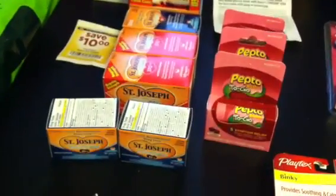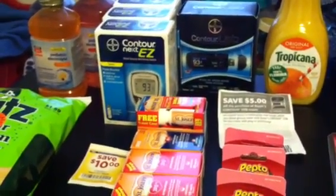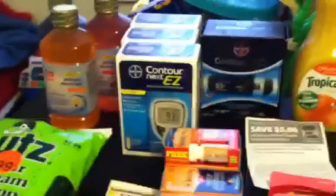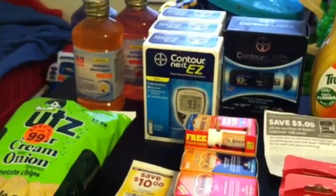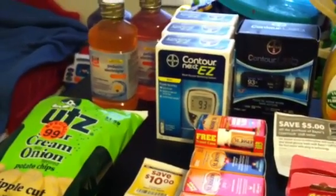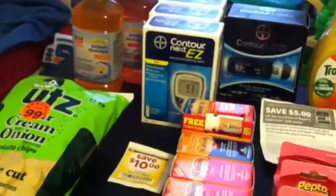Also, I did the Emerson's deal again. Spend 30, get 20. Those Contour USB meters. I mean, not USB, EZ meters. I said that in my last video. There's a coupon, $10 off. That's a monthly deal too. Limit 4 per card. And the electrolights Pedialyte was three. I think 3.59 gold.